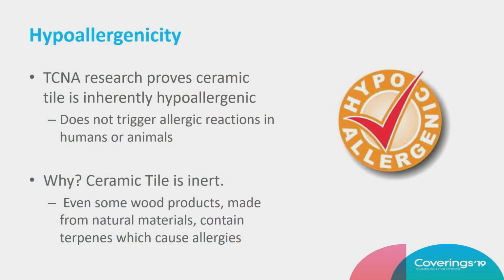Also, hypoallergenic. There is nothing in ceramic tile or the mortars and grouts that would cause allergies. Even some of the wood products made out of natural materials can contain things that are known to be allergens. So even natural wood, which is probably the closest thing to ceramic tile, can be not hypoallergenic and actually cause some allergic reactions.